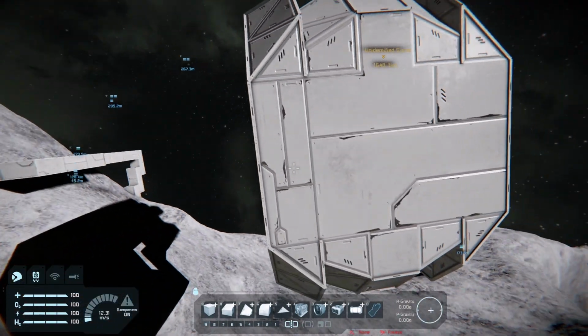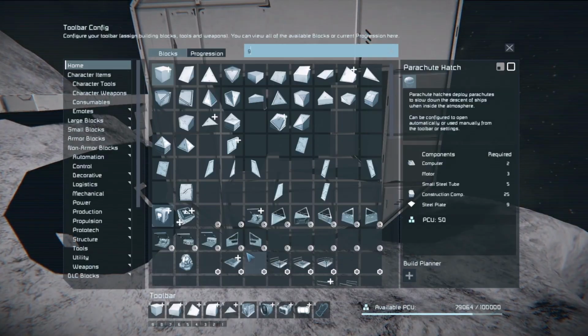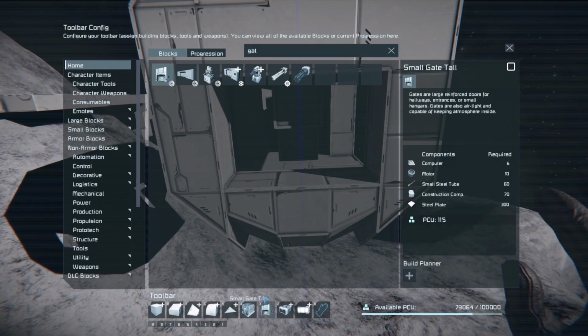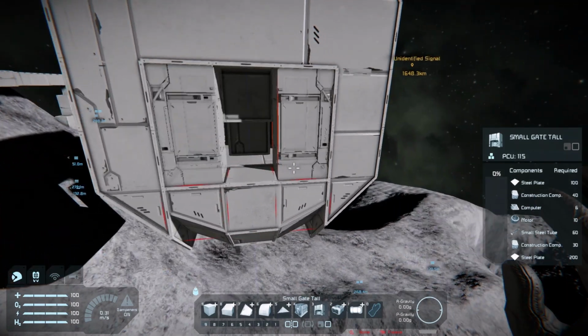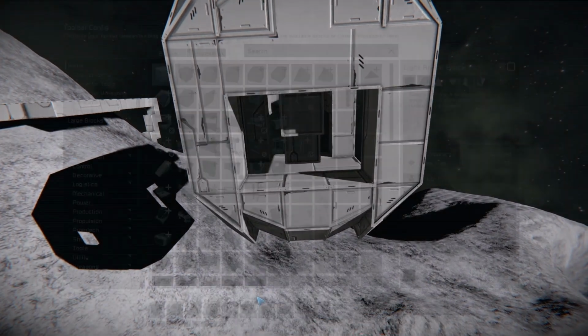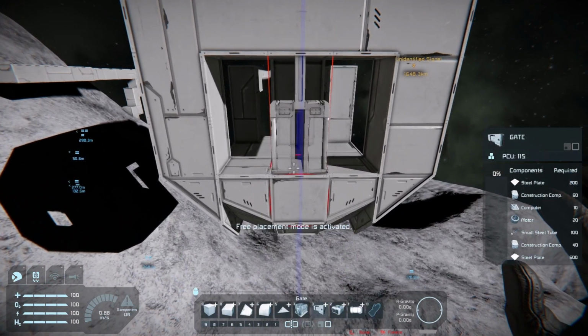I wanted to do a drone hangar here, you know. I'm just remembering on the sketch I actually had a drone hangar in the front, weirdly, but I don't know if that's going to work. I'm going to try and make it work.